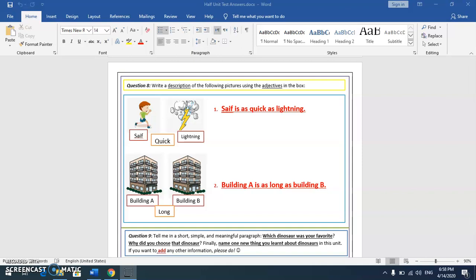Now, in question 8, we're describing two nouns with something in common. We all know that we use adjectives to describe nouns. And here in number 1, both nouns have the fact that they are quick in common. So they can both be described as quick. If we were to describe both of these nouns using an adjective, which is already mentioned and given to you, which is quick, we would say, safe is as quick as lightning.